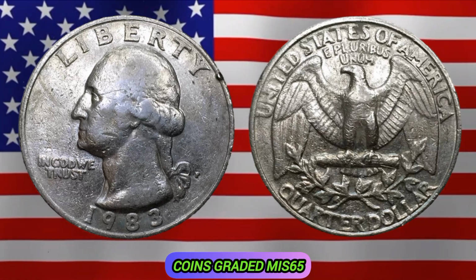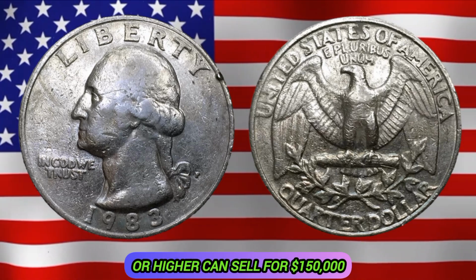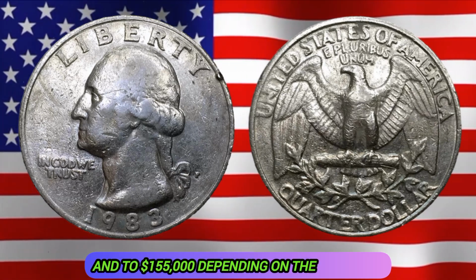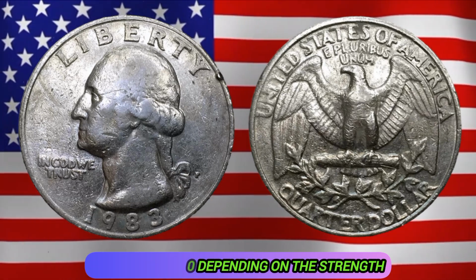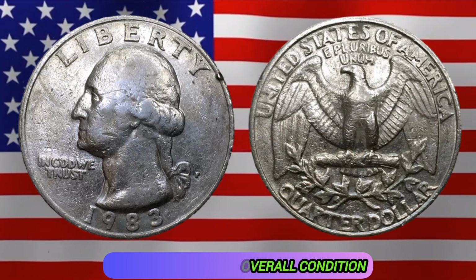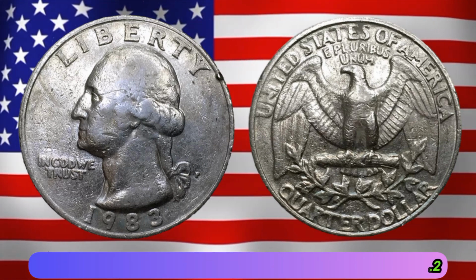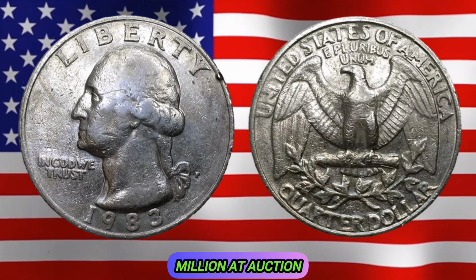Coins graded MS 65 or higher can sell for $150,000 to $155,000 depending on the strength of the doubling and overall condition. Some specimens with razor-sharp detail have reached $0.2 million at auction.